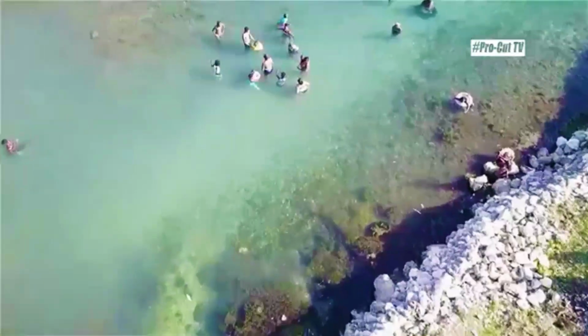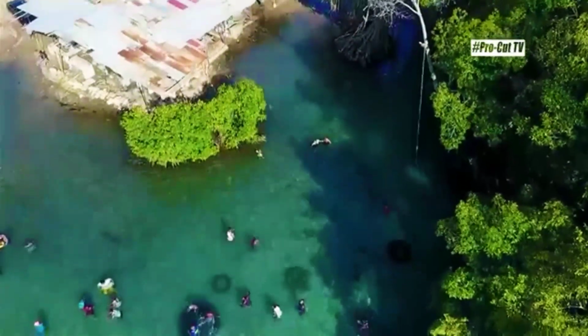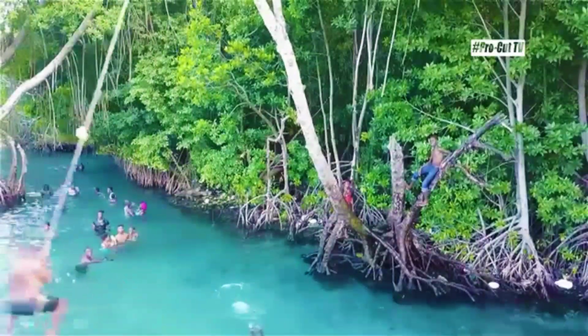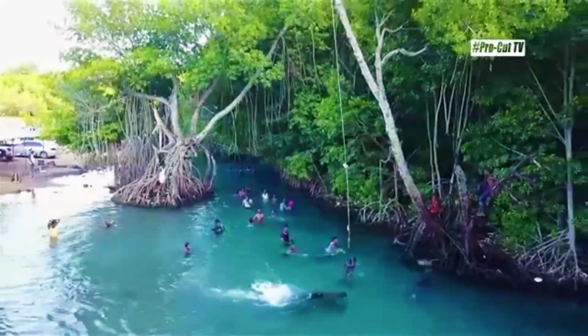Number 11, Salt River, and this is located in Clarendon. A favorite among many residents of the town for a cool dip. After the highway toll booth, turn left at Sandy Bay and be blessed.